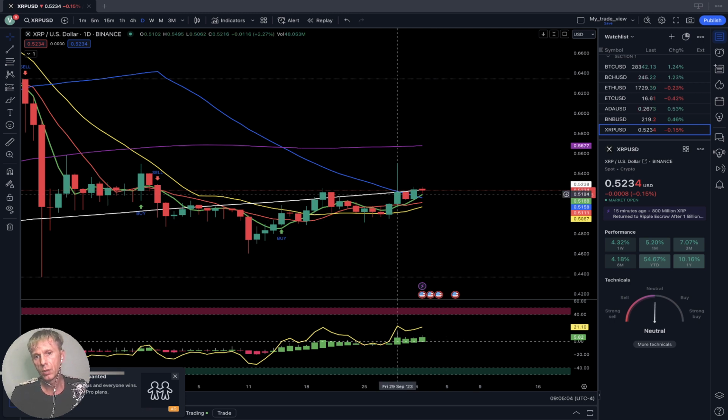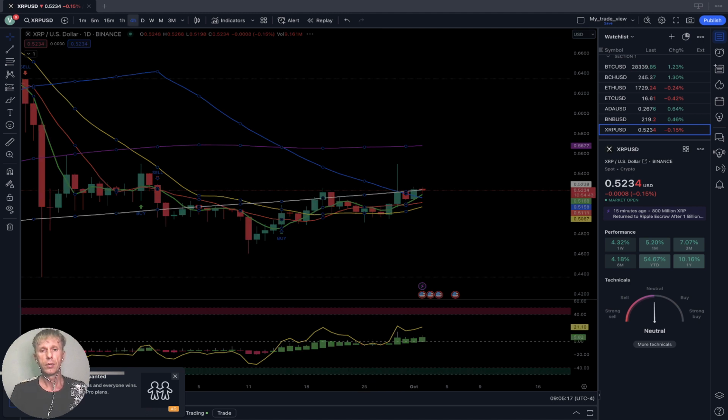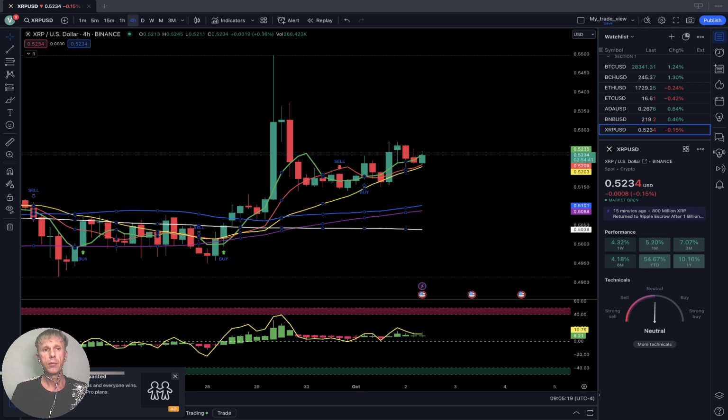It is possible it can be rejected, because you see SMA50 did bearish crossover over 200. It is very negative. 4 hours time frame for XRP, bullish trend. MA5 still above all moving averages, bullish.